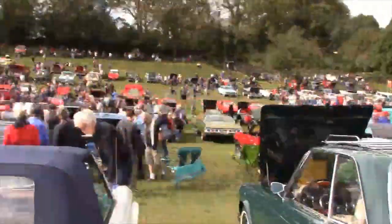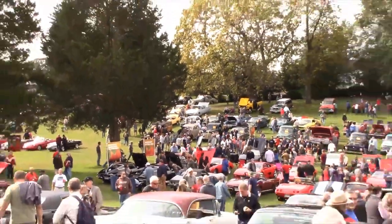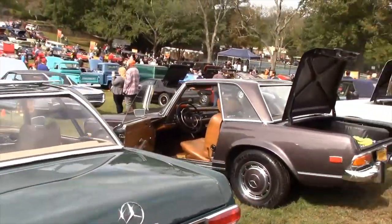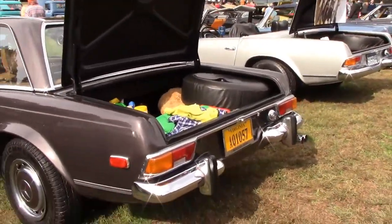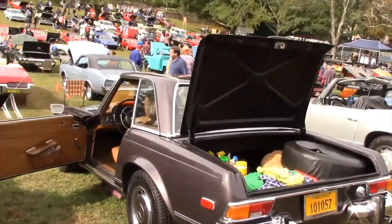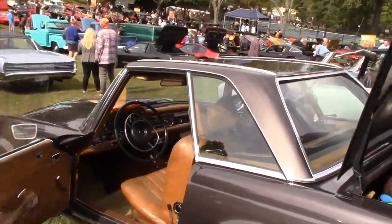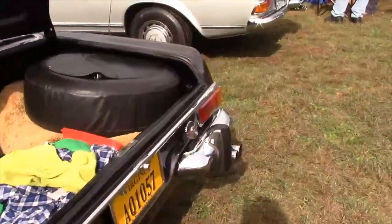250. What's somebody revving up over there? I think that might be the Countach. There's a Lamborghini Countach up there. We'll get to that. Don't worry. I don't know what that is. Anyway, moving on here, another Pagoda. And there you see the Pagoda top, named after the Japanese pagodas. And yeah, this one's very pretty.